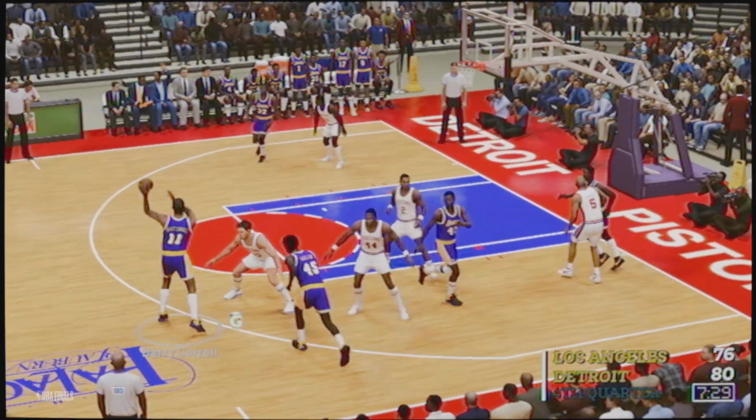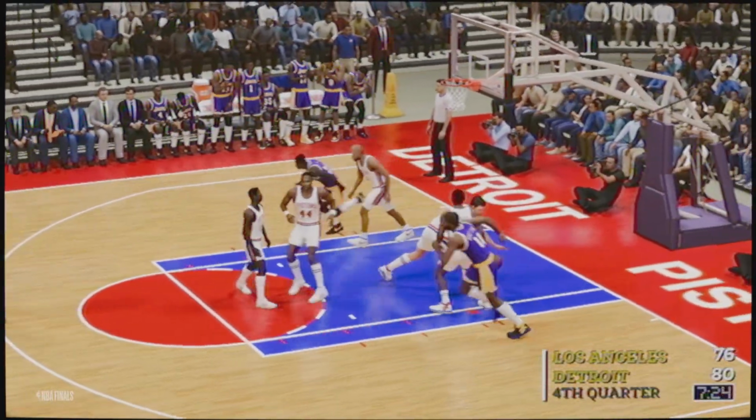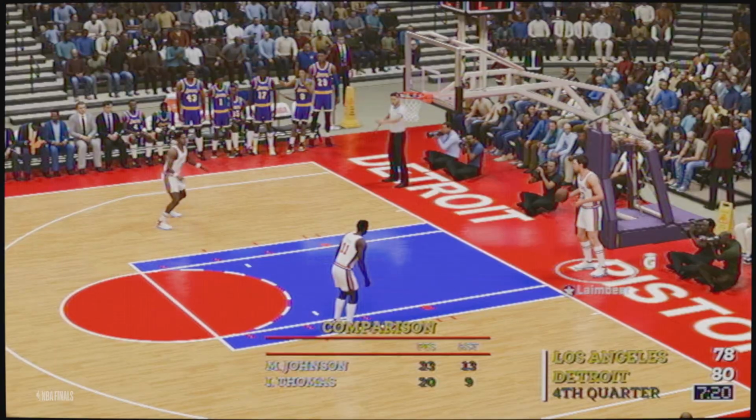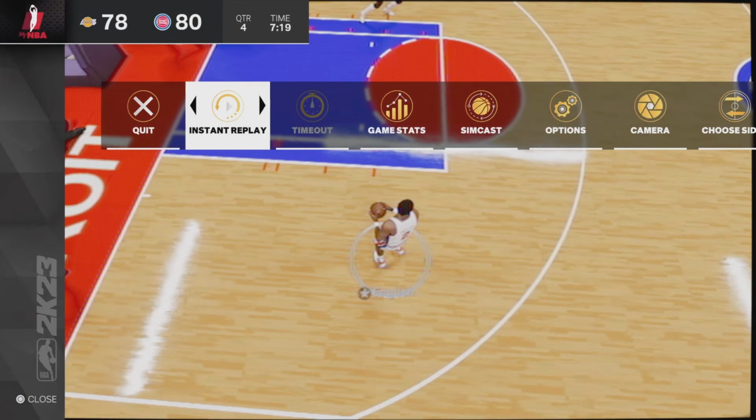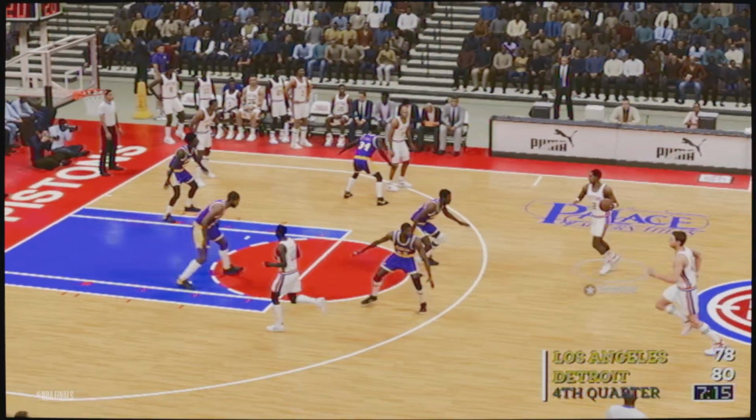Lakers passing it around. Johnson left side. And Pierce gets it to go on the assist by Johnson. Pierce has got 19 points. Known for being a sharp passer, Johnson genuinely loves distributing the rock and dropping dimes.